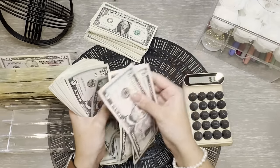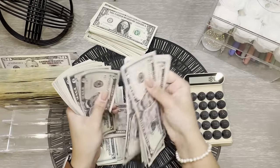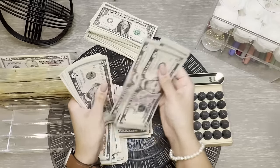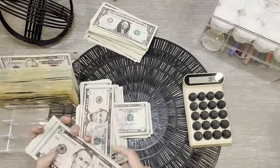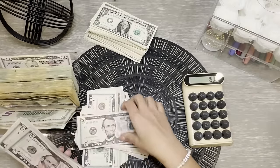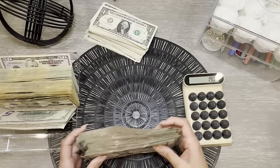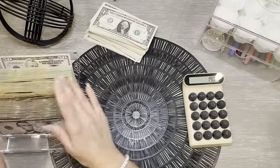5, 10, 15, 25, 35, 45, 55, 65, 75, 85, 95, 1. So this is 500, 5, 10, 15, 25, 35, 45, 55, 60. So this is 60 and 1, 2, 3, 4, and 5. So $560 in fives.